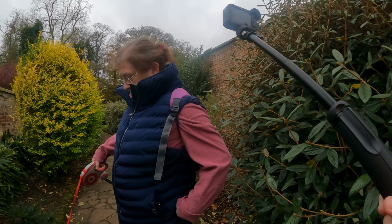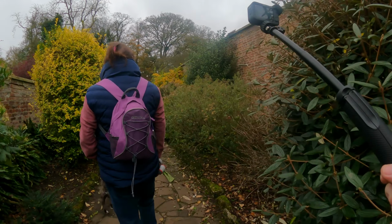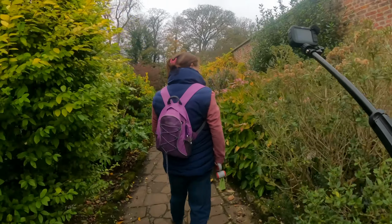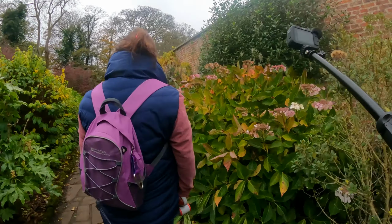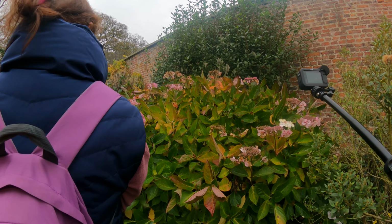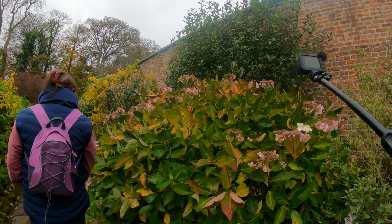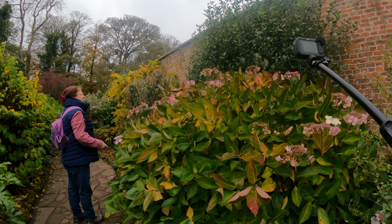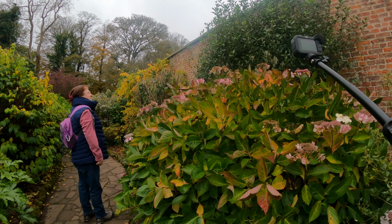Well, there's hydrangea up there. Yeah. Mm. Still got some flowers. Nice little hydrangea. I don't know if that's a hazelnut tree or what behind us. Hey, is it? With the catkins, I don't know what they are.